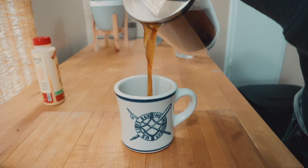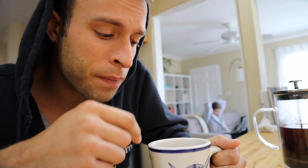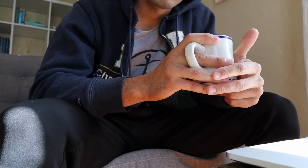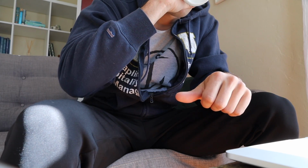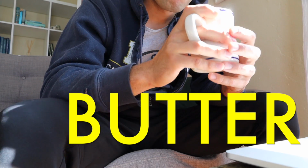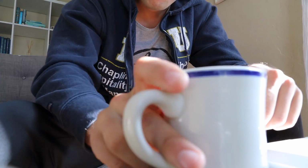Butter. Now, first thing in the morning, I'm pretty lazy, so I don't use a blender, which means all the fat comes to the top. You just gotta keep stirring, or just take that full big gulp of butter. Just stir and drink. It works. So that's breakfast. Let's go to the gym.